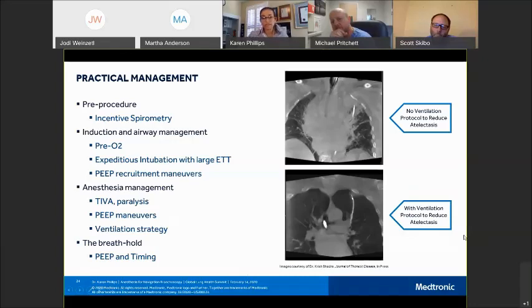So what I propose is that there are four real areas where your anesthesia provider could institute small changes to their practice that would significantly improve visualization for the surgeon and certainly minimize atelectasis for the patient. They're bucketed into pre-procedure, induction and airway management, the period of the actual conduct of anesthesia, when you think they're doing the crossword, where they're going to have to get involved, and then finally a few notes about the breath hold, the timing, and how it should be done.